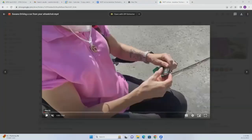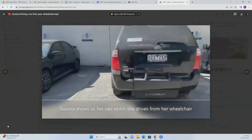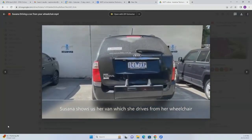So just to let people know, the video is quite short, but it's Susana. She's got a fully automated van that she drives from her chair. It's all remote controlled. I won't say any more. I'll play the video. So I'll share the screen and you should be able to see it now. You might want to say a few words as it's playing.